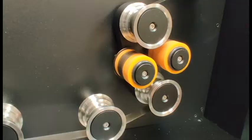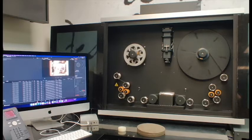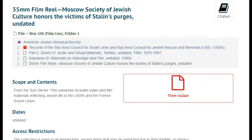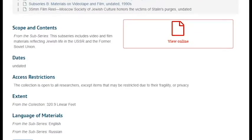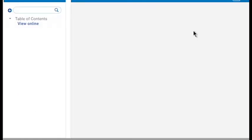The digitized films are made easily discoverable and viewable online. They are described on the item level, ingested into our digital asset management and preservation system, Rosetta, and are easily searchable in our archives information management system, ArchivesSpace.